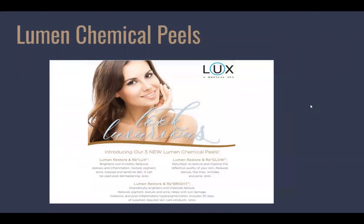So at LUX, we launched 3 chemicals, and they are all amazing, and they all can treat something different. The first, the Restore and Relux, is a peel that's really unique. If someone comes in and they have redness, reactive skin, and have never done a chemical peel in the past, and they're scared to even hear the word peel, I've really tried to get them to understand that Restore and Relux is an anti-inflammatory peel.